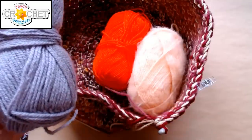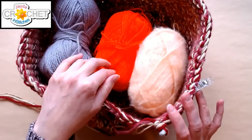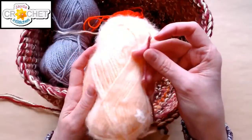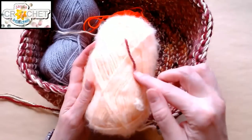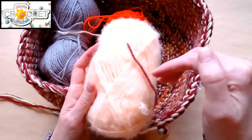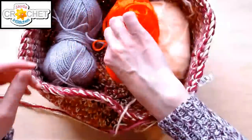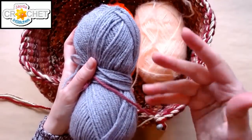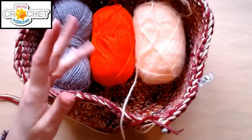Okay, we're replacing the plum with either lilac, peach, or orange. Now the benefit of the peach is that it's the same fluffy, skinny yarn that this soft plum was, so we'd be replacing this color with the same exact kind of yarn. The orange is the wild card in this scenario. And I had originally thought the lilac might be a nice replacement for the plum. So we'll leave it up to you guys again. You can choose whether I use lilac, orange, or peach.